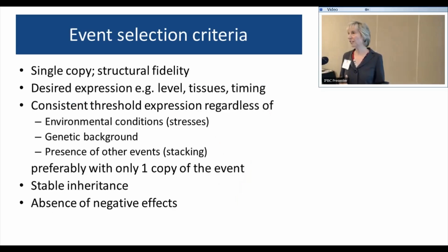Event selection criteria might include a list something like this. Single copy, structural fidelity, and by that I mean great similarity to the DNA that was introduced through transformation or intended to be introduced. Desired expression level. So is the event expressing at the proper threshold, in the right tissues, at the right timing in plant development? Is there consistent expression of the event in terms of a certain threshold? Is that threshold consistently expressed regardless of the environmental conditions?